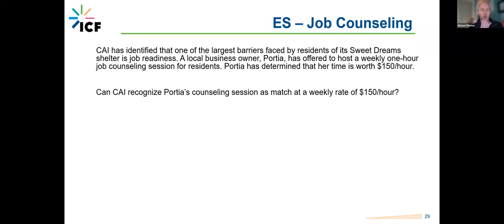So there's a couple of things going on in that question, so think about those as you're coming up with your answer here. Can they do that? Specifically, can they match the counseling session at $150 an hour?